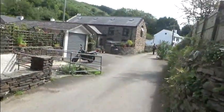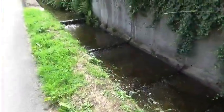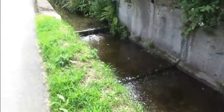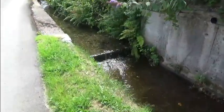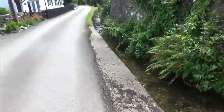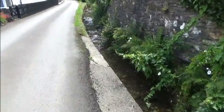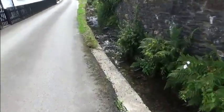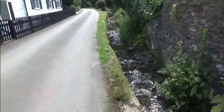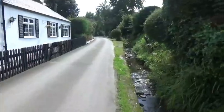So let's head off. Well, we've not gone very far, but it's really charming. I mean, it has this lovely stream here. Good. It's a crafted stream bed. It reminds me, I know I mentioned it before, but I mentioned Neil Gunn's book, The Well at the World's End. That's what it actually looks like. And these houses are lovely. It's really charming.